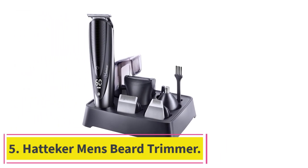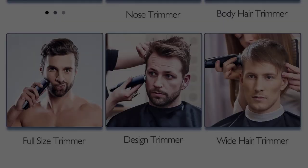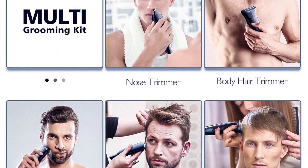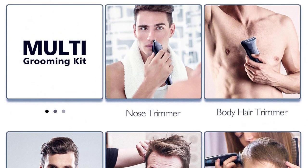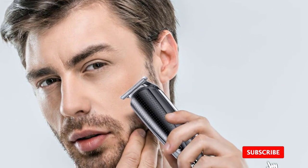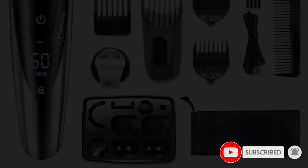Hatteker Men's Beard Trimmer. Some beard trimmers simply ship with the trimmer itself and maybe one or two extras or accessories for you to use. The Hatteker Men's Beard Trimmer is very different. This is a fully featured beard trimming kit, shipping with a huge number of extras and accessories to handle any situation and cover all of the bases for all your trimming needs.